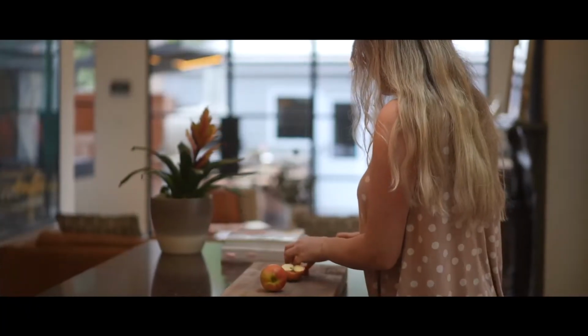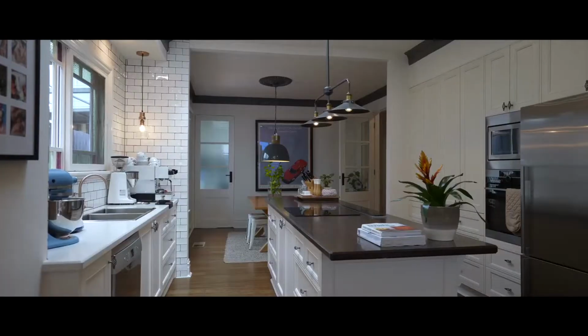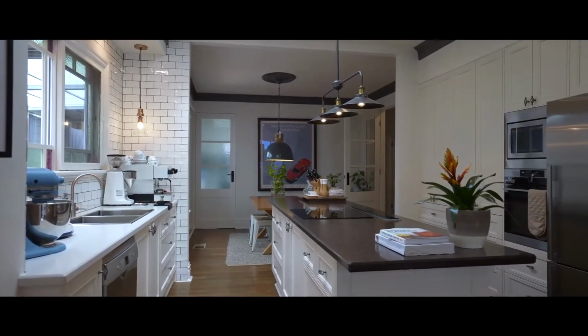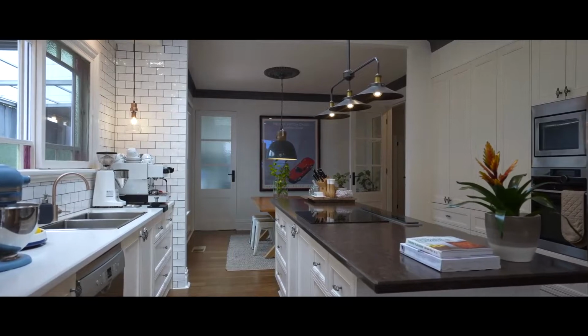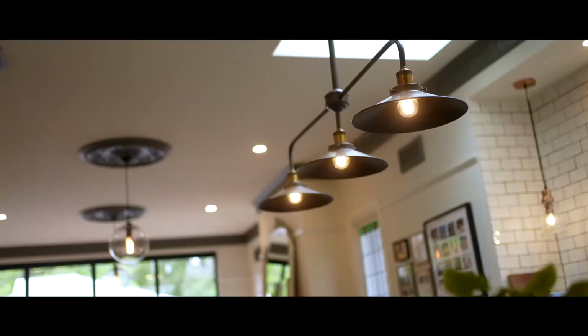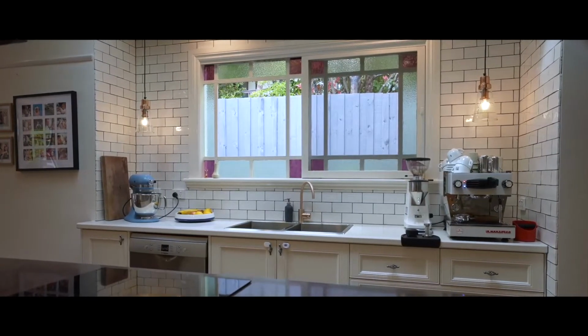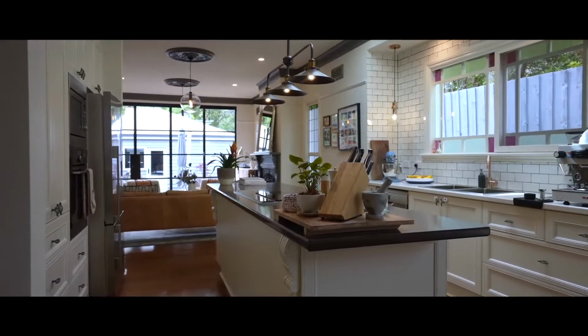I love my kitchen. It's so bright. The skylights let in so much natural light. I do feel like the kitchen is the heart of the home. I think the rose gold adds a classic touch, but they're still modern. And the other thing is there's loads of storage.